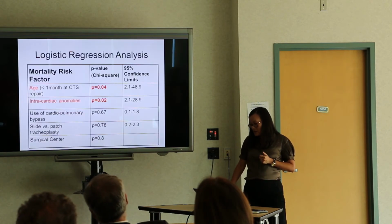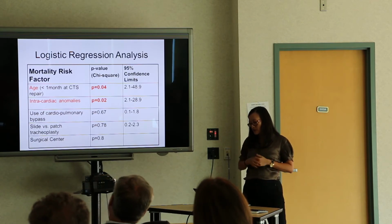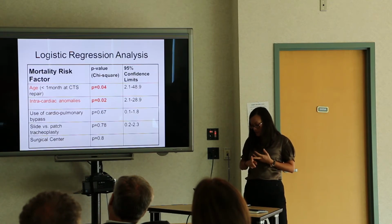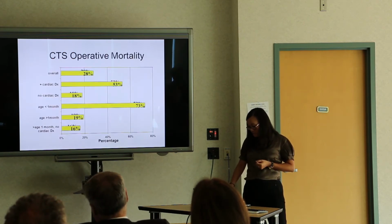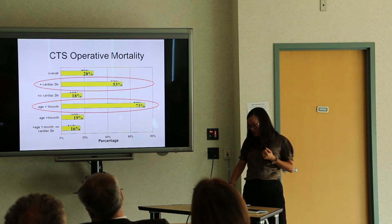And when we compared our results with other centers that have reported their outcomes, we found that even other centers were seeing similar results, which is if you're a newborn and you have a cardiac anomaly, your risk of dying was very high. But if you were done on bypass, you're a big kid, you didn't have cardiac anomaly, it didn't matter whether you had a slide or a patch, your survival was good. So again, newborns, bad, cardiac anomalies, bad.